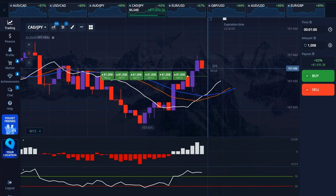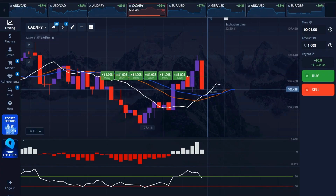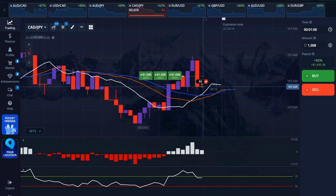After entry, the price moved up strongly for a few candles, but then reversed sharply. By the time the trade expired, the candle closed below my entry point. And this trade ended in a loss.